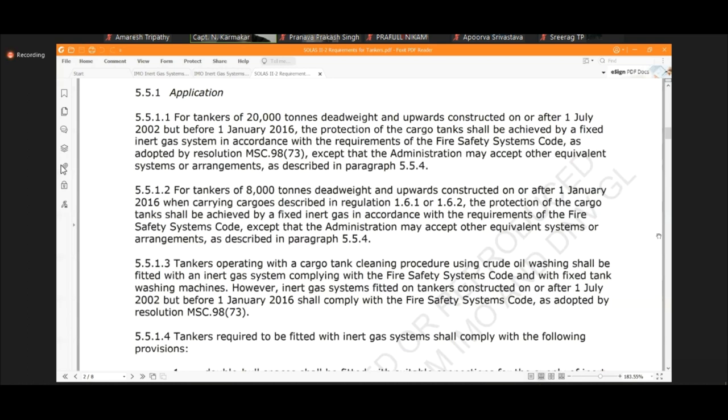Next, for tankers of 8,000 deadweight and above constructed after 1st January 2016, they must have a fixed inert gas system.